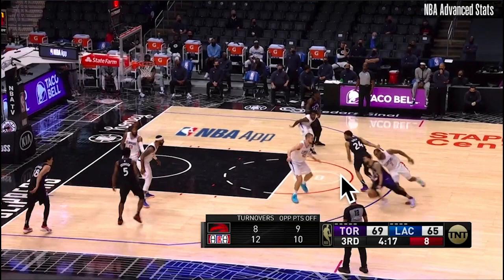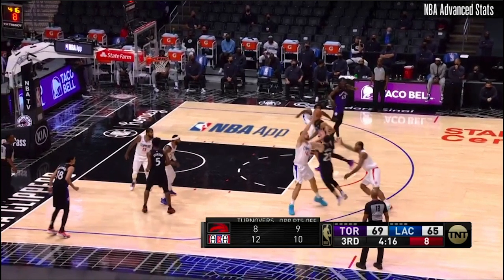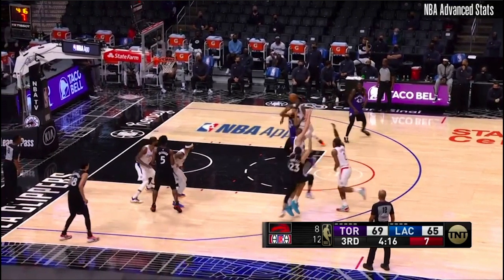Now, Fred doesn't hit the roller here, because if you throw a bounce pass here, it's a good chance that, you know, one of these two guys could maybe intercept it, especially Beverly is a very active defender. He could pick it off. But if Fred throws a pass over the top, and he has to, it's a harder pass for him to throw, but it's an easier time for Khem Birch to finish that play. And that's exactly what Fred does. He's going to jump and pass over Zubac. He's going to get it right to Khem Birch.